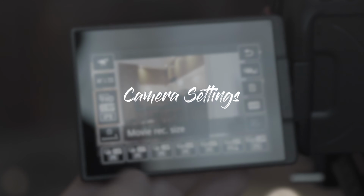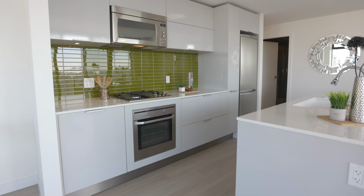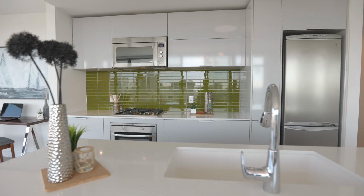Okay, now let's jump to the camera settings. If you want to deliver the best possible video to your clients, then I recommend getting a camera that can shoot at least 4K. I believe anything higher than 4K, like 6K or 8K, is not really needed, since most of the videos will be watched on cell phones or computers mainly.